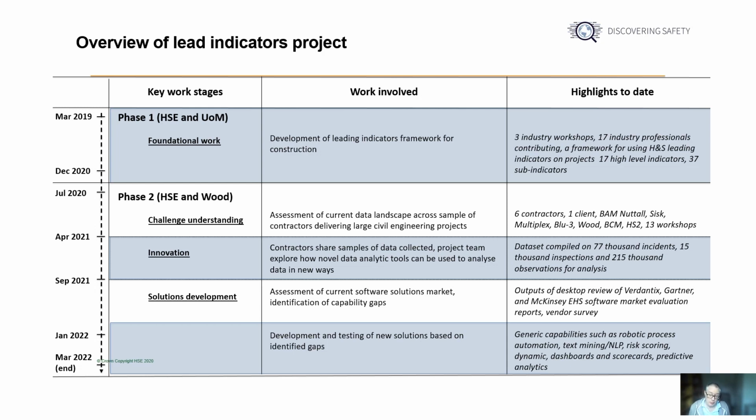Going forward, stage three work on the project, planned for delivery later in the year, will look to integrate the tools and techniques developed into software solutions that perhaps can be integrated into existing proprietary software used by projects. To ensure that such work is suitably targeted, an assessment of the current software solutions market is planned, where any gaps in capability and functionality can be identified. Solutions will then be developed to specifically address these gaps.